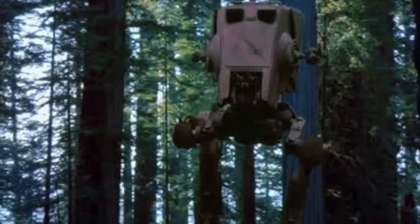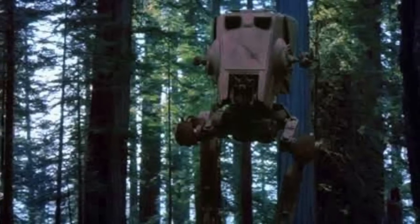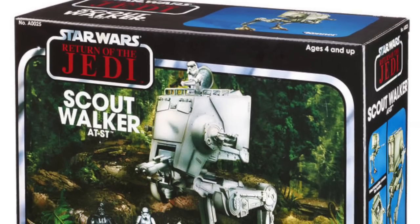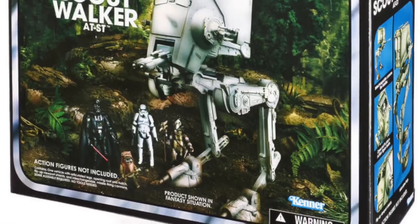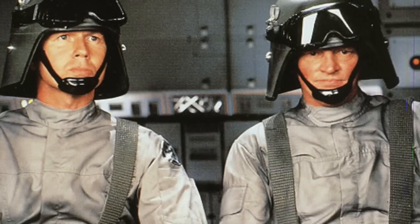Now, we know the AT-ST, the Scout Trooper, much more from Return of the Jedi, where it was featured in a lot of screen time in the Battle of Endor. And we saw how easy it is to take it out with logs and furry teddy bears. And we've had Scout Walkers released in Return of the Jedi trade dress on package. That made it clearly a Return of the Jedi version, which there actually are differences.